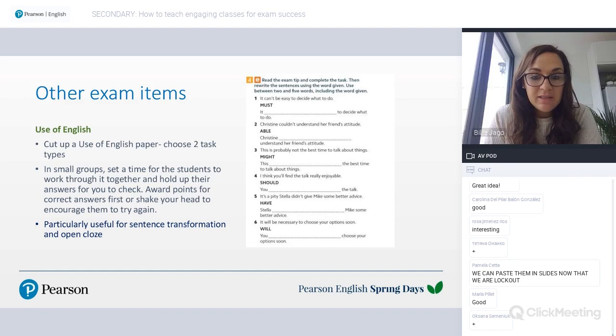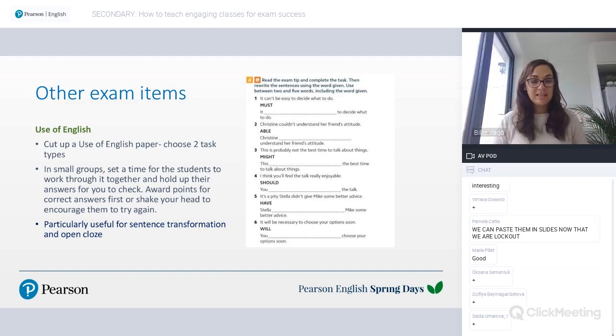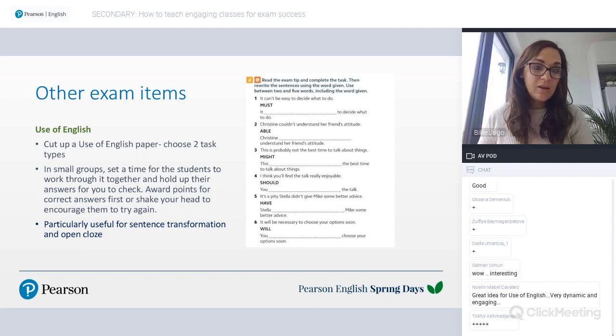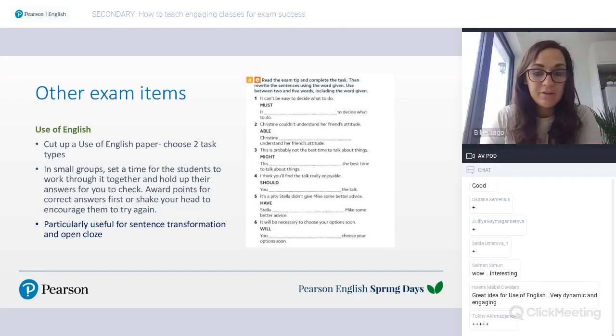As Pamela said, you can paste them in slides now that you're in lockdown. Yeah, absolutely. You can do this online, definitely. In Zoom, for example, you could do breakout rooms. So you put pairs or groups of students into one room, and then you can send them either individual sentences, or you can send them the whole paper as well for use of English.